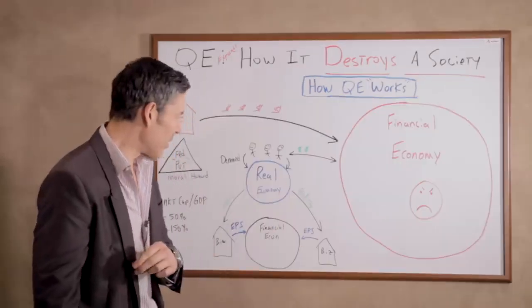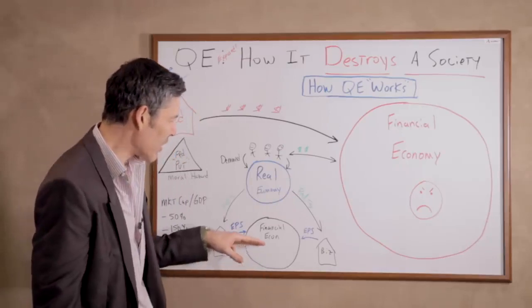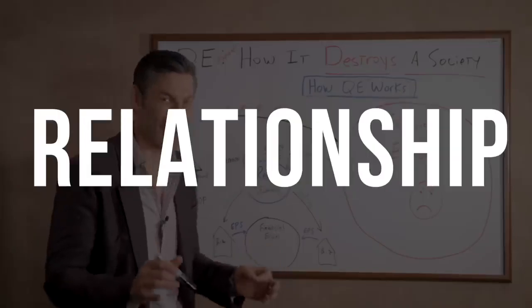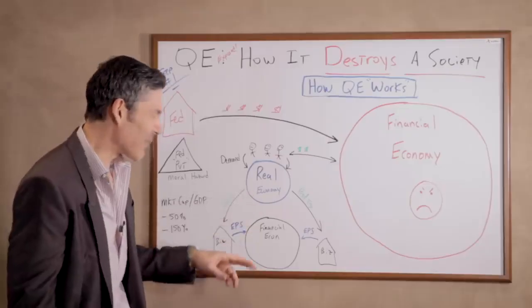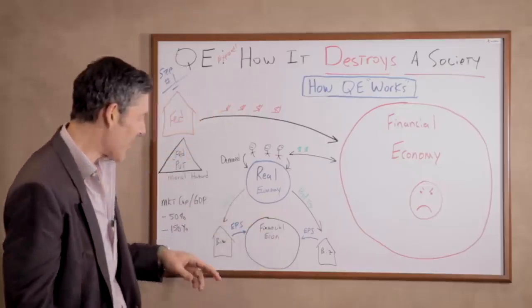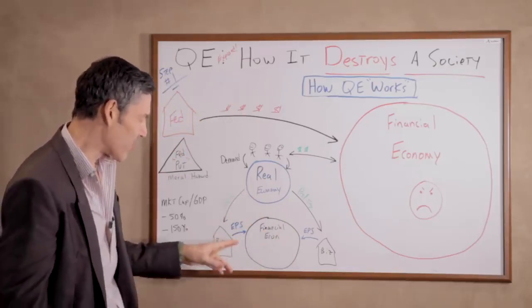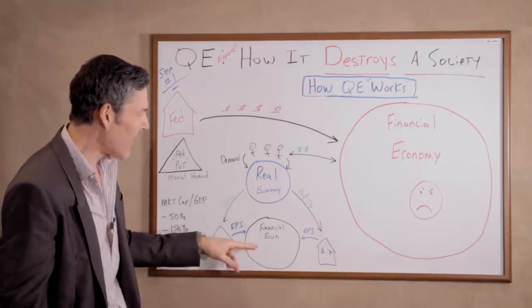The takeaway with step number one is the financial economy should have a direct relationship with the real economy. I know that sounds shocking. Why is that? Because the profits that the businesses generate in the real economy, of course, drive their earnings per share and their stock price.